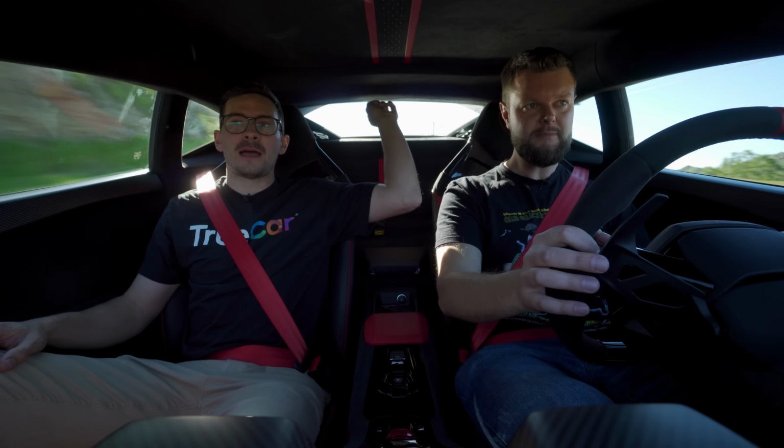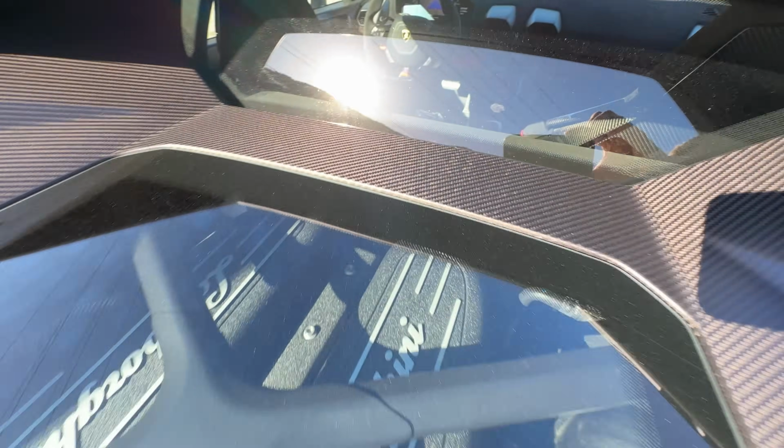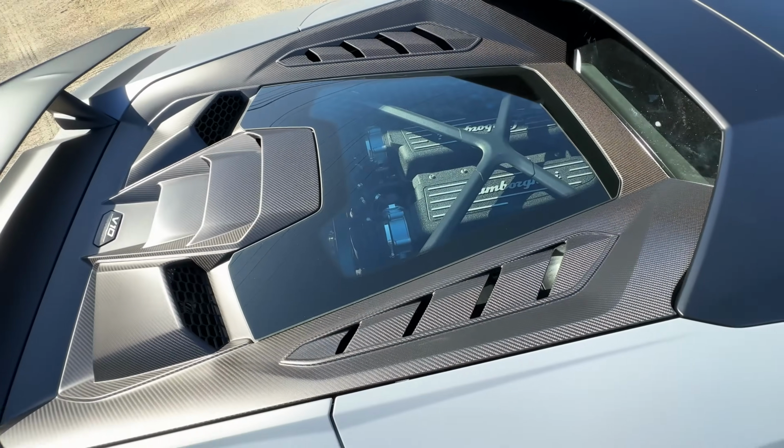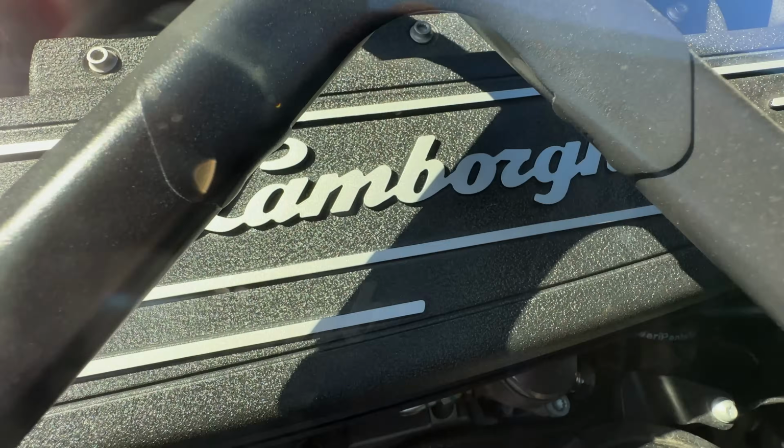Yeah, and then we've got this flat piece of window there instead of it going all the way down so that you can get a closer look at the engine bay. Yeah, he wanted children to be able to press their faces up to the glass and see the engine. And that is the coolest thing I've heard any designer ever say.